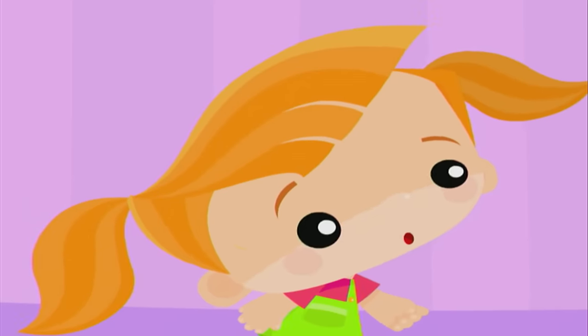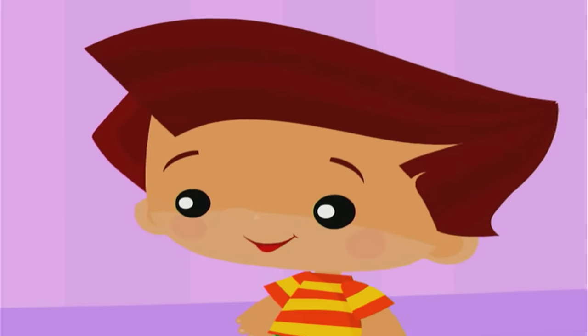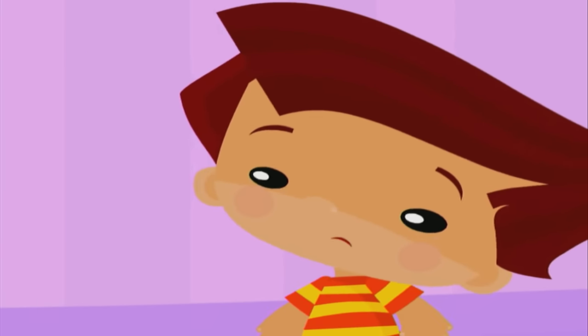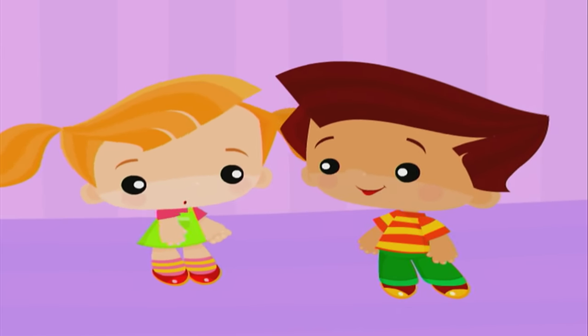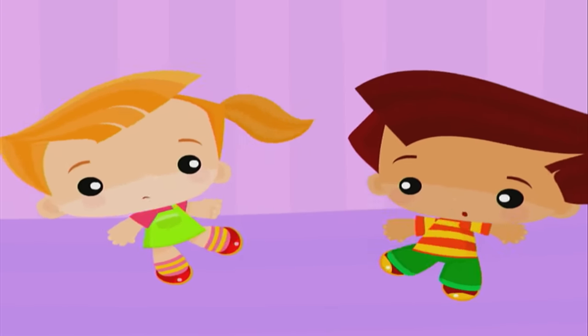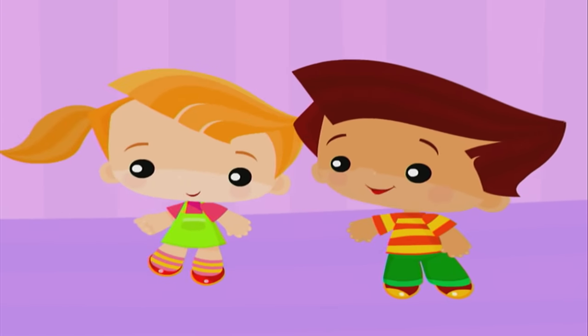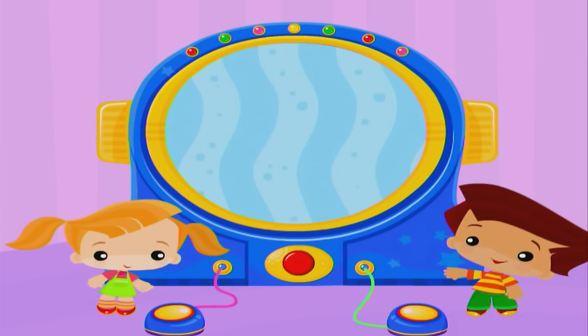Fred, what do you feel like doing today? Let's have Bordy draw a teddy bear for us today. To the board! To the board! To the magical Boardy! 1, 2, 3, 4, 5! Imagination comes alive!